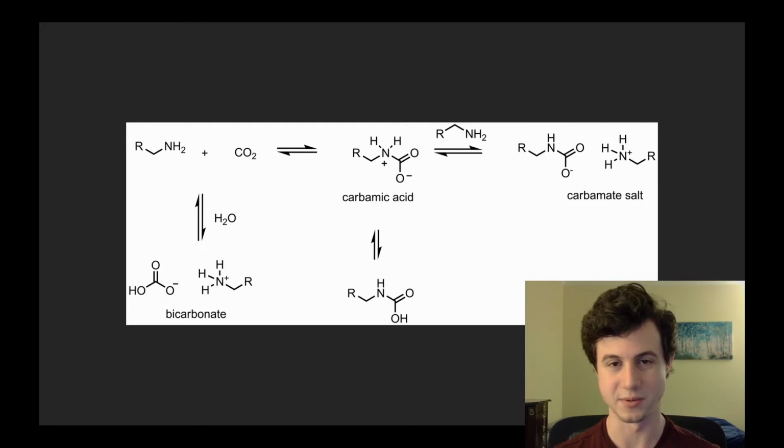This causes, of course, an issue of trying to reuse the filters, because you want to be able to process a lot of CO2, and if you can only use it once and it forms a stable compound, you can't really reuse it. So recycling these amines takes a lot of energy, and it's not a very efficient process. And in addition to being inefficient, it also isn't very selective.